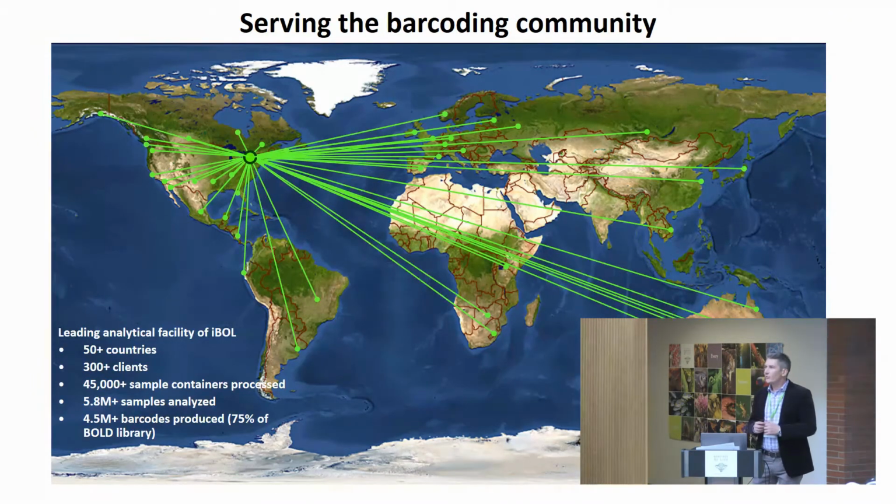So we have built quite a community, and we have served researchers from more than 50 countries with 300 different research groups. And over the years of the iBOL and a decade of DNA barcoding, we have contributed at least 75% of all barcode data in the BOLD system.